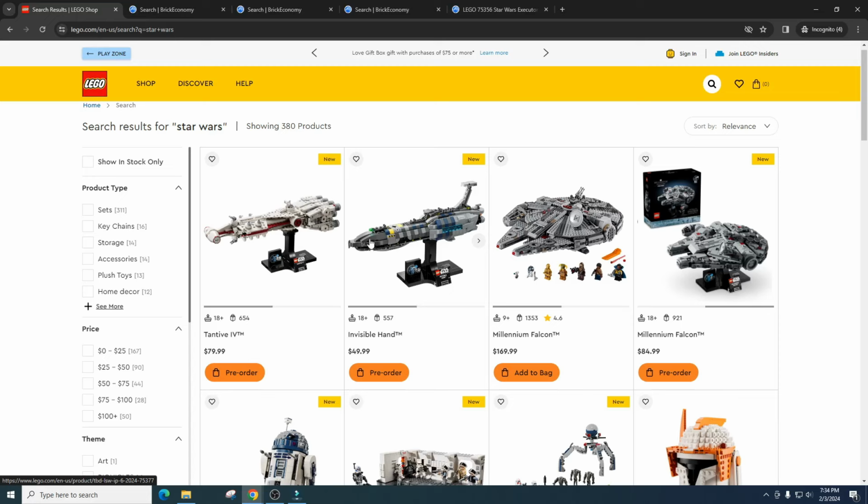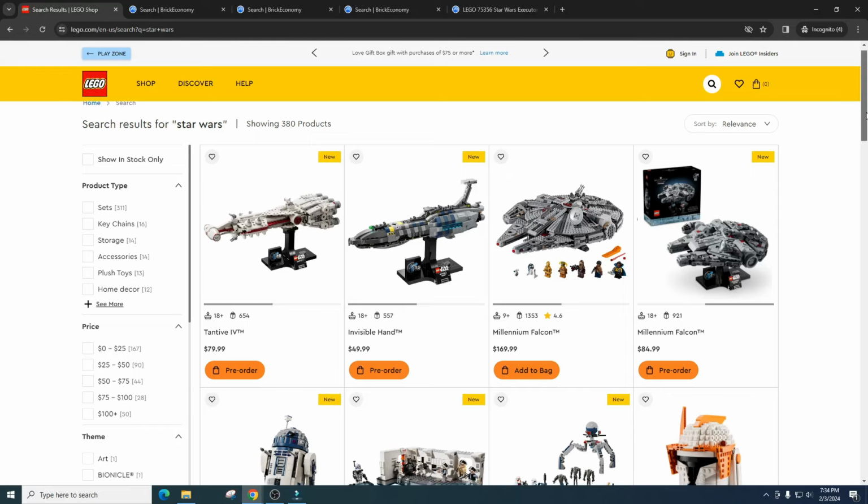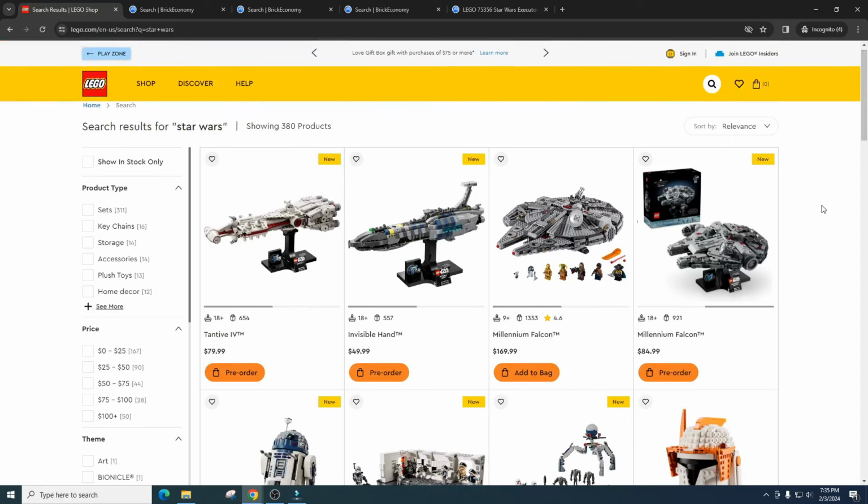So I'd love to hear your thoughts and opinions on these sets. Do you think we're going to get above the $100 range, maybe in the 150 zone, or do you think these sets are just going to maybe hit barely 100 and it's going to drop off?